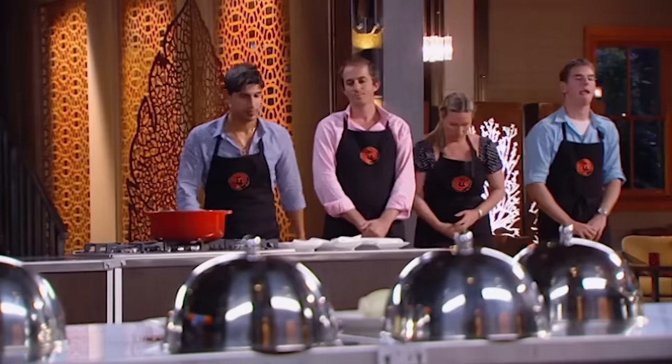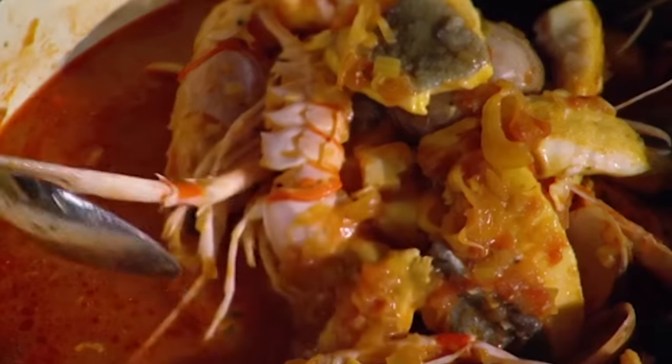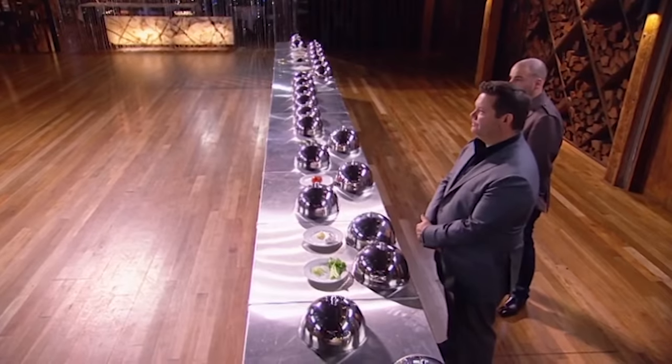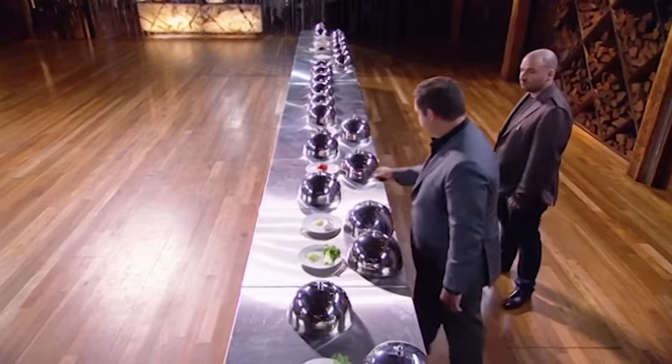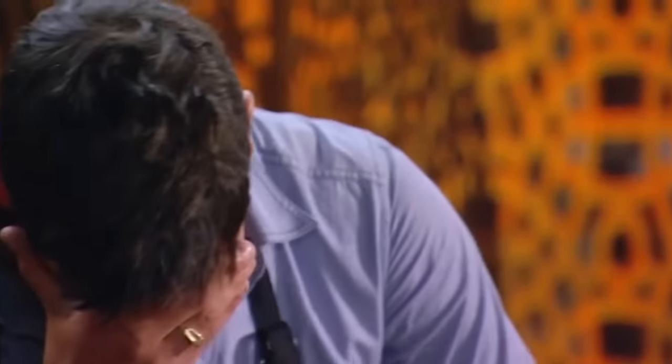Now we're getting into tougher territory. Phil, next up. Fennel seeds. Fennel's already been named. You sure? I found seeds in there and I picked them up and I've bitten into them. Philip? Yep. There are fennel seeds in the bouillabaisse. Well done.